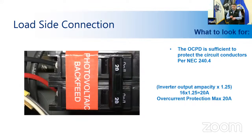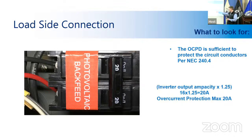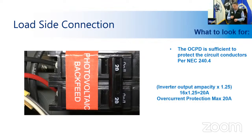So here's another example. The overcurrent protection has to be properly sized with the same system. You have 16 amps output, multiply that by 125%, and you get 20 amps. So you would want to use a maximum overcurrent protection of 20 amps. And like I said, most of the backfeed breakers are double breakers, 240 volt, that corresponds to what's in the house. So you'll have kind of equal distribution on each leg.